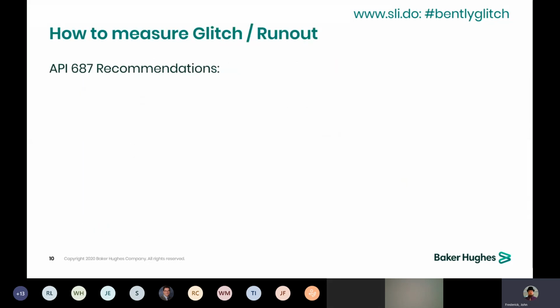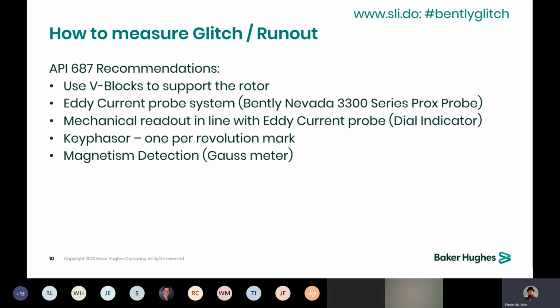So API 687 has some recommendations on measuring glitch, and API, for anybody who doesn't know, is the American Petroleum Institute. They put these lists together, and we reference them quite often. There's quite a few API documents that I've run across in my tenure with Bently and working in vibration monitoring systems. But these are some of their recommendations. As I was talking about earlier, use V-blocks to support the rotor, so you're not relying on the bearings, or use rollers. Best to use an eddy current probe system, such as a Bently Nevada 3300 prox probe. Ideally, you want to use the same probe that you're going to use to monitor this rotor in the final setup, so that you can make sure that it actually functions as expected.